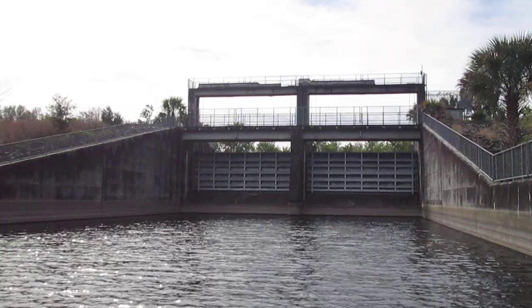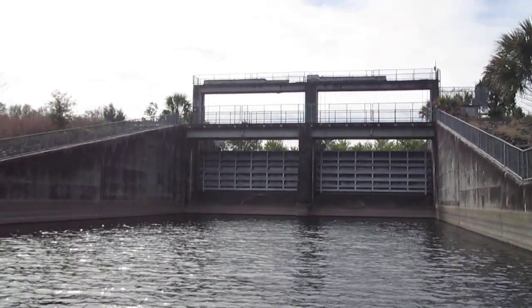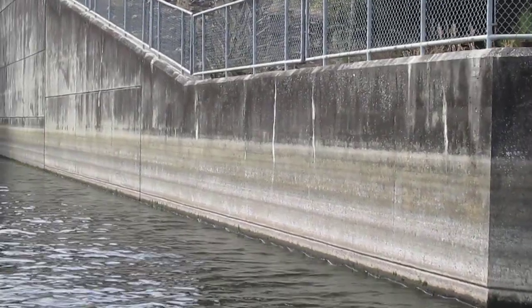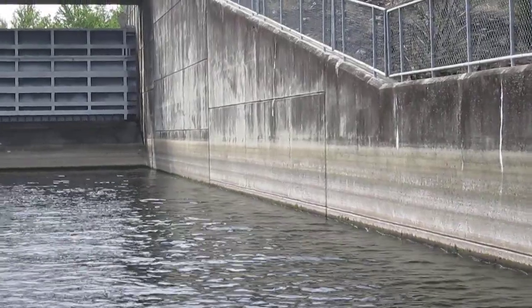I mean, all of this could have been opened up for people to come and fish. And there was areas for trails to be developed all this time. There's room for basketball courts on all this concrete that's here, especially over there at the lock site. I'm getting the watermark all the way around.